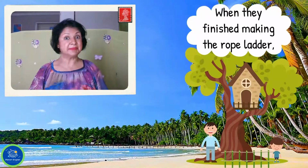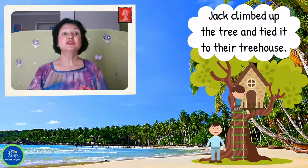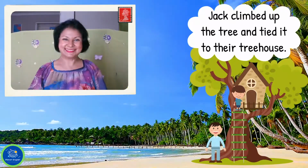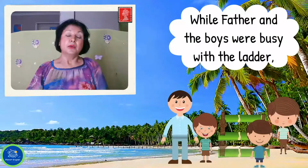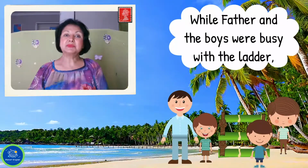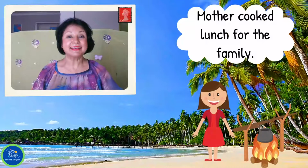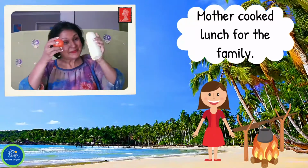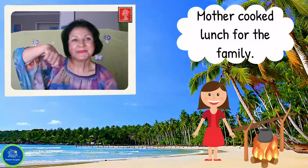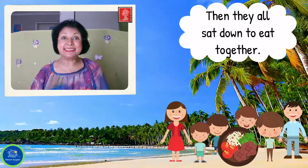When they finished making the rope ladder, Jack climbed up the tree and tied it to their tree house. While Father and the boys were busy with the ladder, Mother cooked lunch for the family. Then they all sat down to eat together.